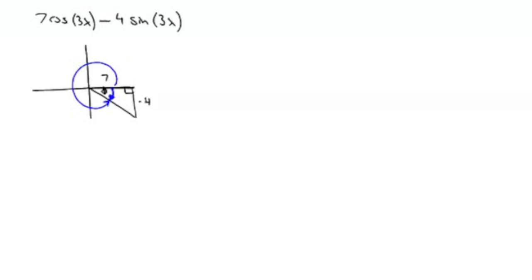Well, let's see. So this is going to equal C cosine of 3x minus phi. Well, let's see here. 49 plus 16, that equals like what? 65. So the square root of 65. All right, so this becomes equal to the square root of 65 cosine of 3x minus phi.